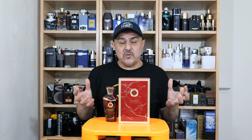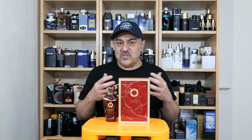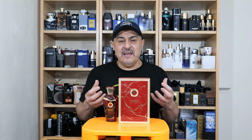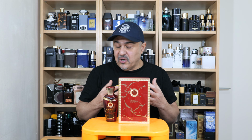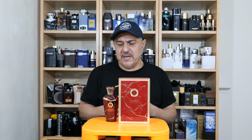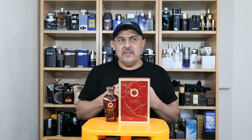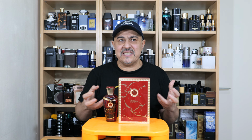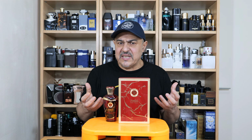It opens superbly beautiful, it opens smooth, it opens natural, it opened very, very high quality. When it hits me, the first thing is the quality of this perfume. It's gorgeous. Does it remind me of anything? I smell similar things to it, yes, but for now I can't tell you what it is.